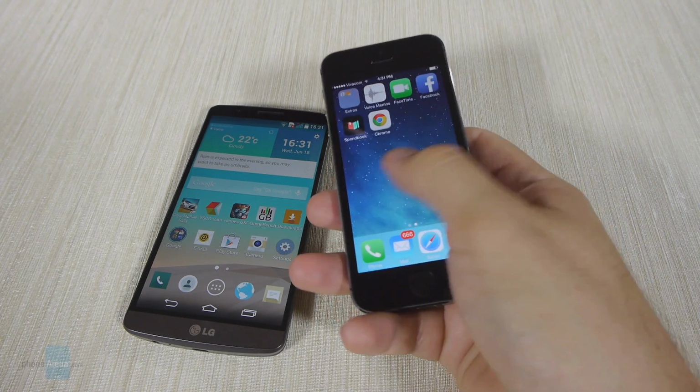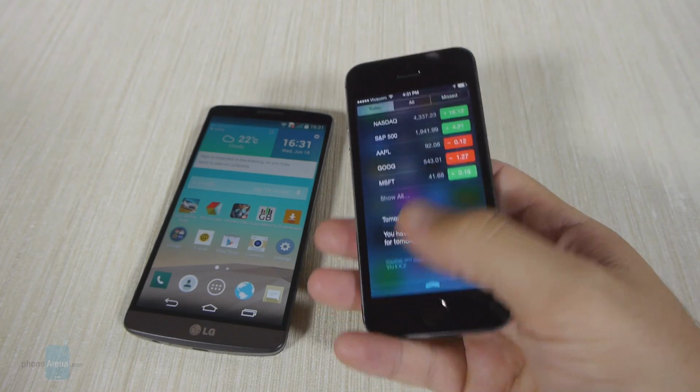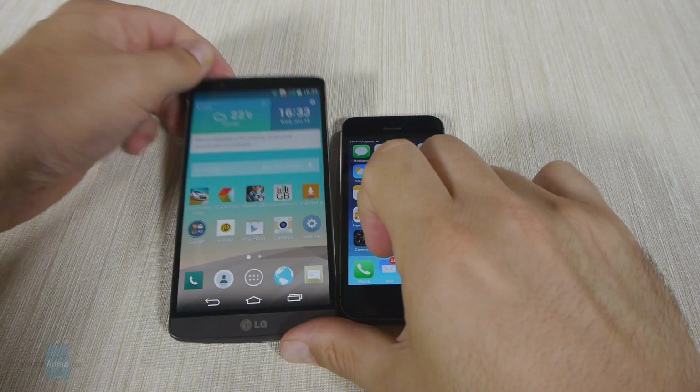Apple shook the mobile industry with a unique Touch ID sensor embedded in the home key, which is about the only fingerprint sensor on a mobile device done right. It lets you unlock the phone and authorize iTunes purchases.